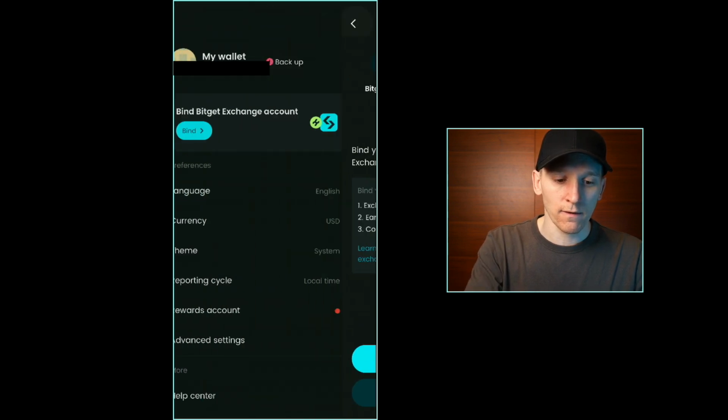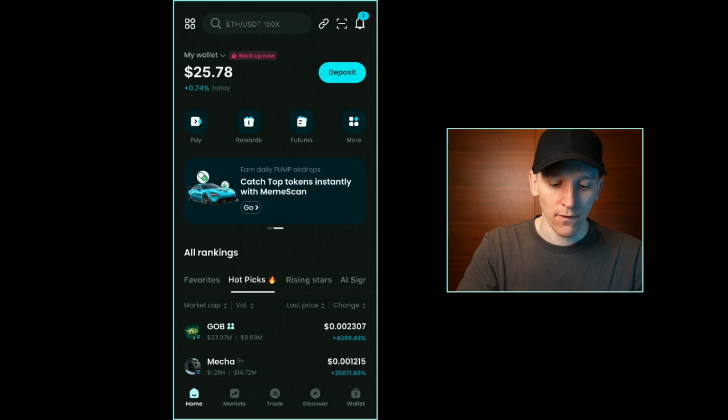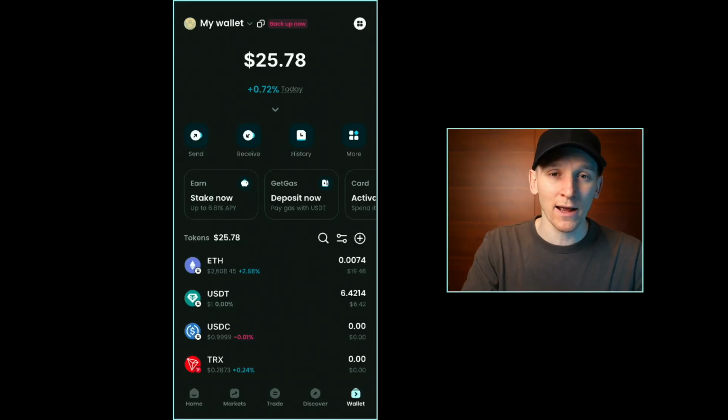However, what I'm going to do is show you the manual way to do this, because you can send crypto from here to any exchange. It doesn't have to be Bitget via this manual method. Now I'll show you how to manually send crypto out of your wallet to any other exchange or any other wallet. Down in the bottom right, press wallet.